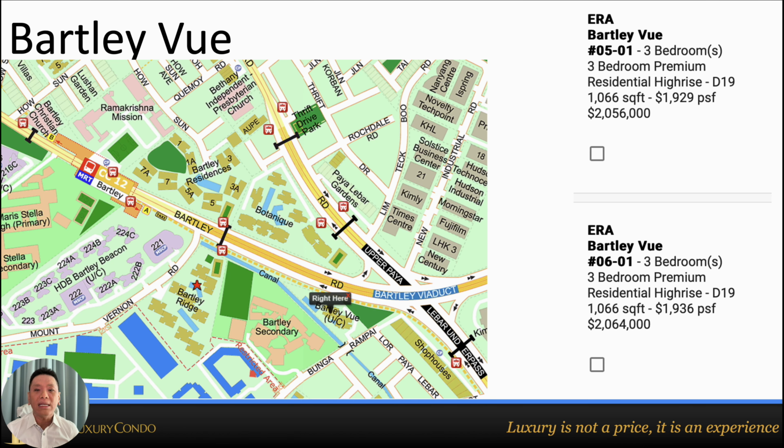Now, the first property that I'll be talking about, I've spoken about before. This property is at Bartley Vue, and it is going to TOP soon, next year. I think it's a very strong value buy because it is only a 3 minute walk to Bartley MRT station. And if you look along the Circle Line, prices of properties there are actually not cheap, but this is really very good value.